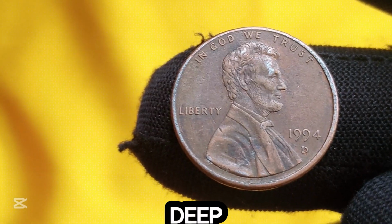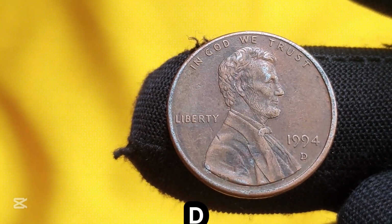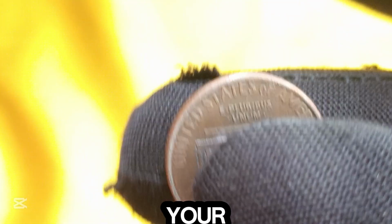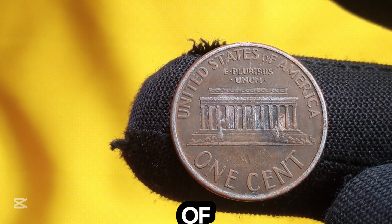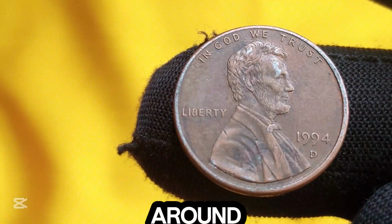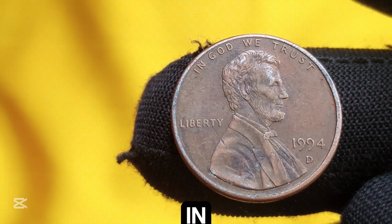Today, we're diving deep into the world of a humble yet powerful coin, the 1944 D Lincoln wheat penny, and it could be hiding right under your nose. This isn't just any penny. It's a rare piece of history, a product of World War II, and today it's one of the most sought-after coins in the entire U.S. coin market. So stick around, because by the end of this video, you might just want to dig through every old coin jar in your house.